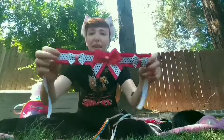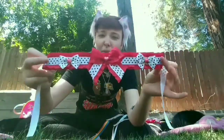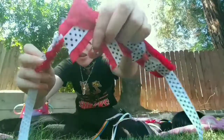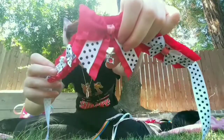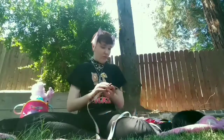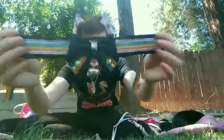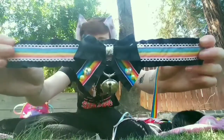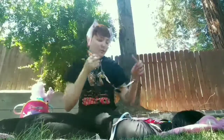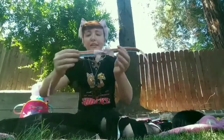I have this guy. My little polka dots. And it has a little kitty charm on it. Oh, this is another one of the Pride ones I made. Nice little gems. Simple. And this little guy.